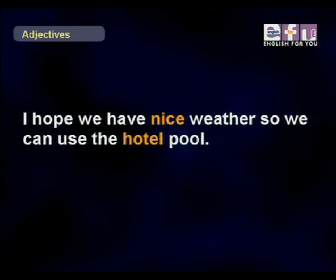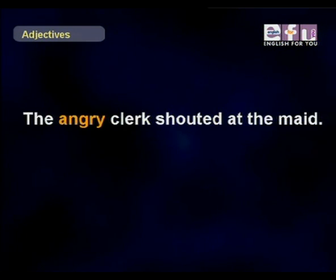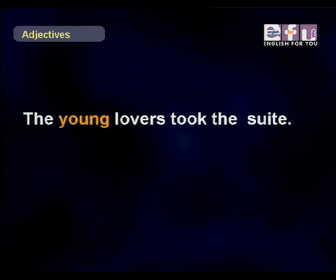In the first sentence, nice and hotel are adjectives. Nice describes the weather. Hotel describes the pool. In the second sentence, complimentary is the adjective. It modifies basket. In the third sentence, angry is an adjective. It describes the clerk. In the fourth sentence, young is an adjective. It describes the lovers.